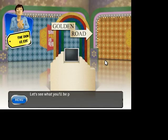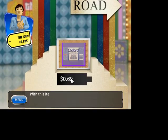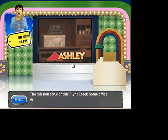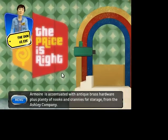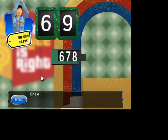Let's see what you'll be playing for today. All right. This pack of ruled index. With this item, you can win the next prize. The next prize is first Oxford index cards. The mission style of this Flint Creek home office armoire from Ashley is accentuated with antique brass hardware, plus plenty of nooks. I believe the first number is going to be a 6. D9. Which of these is... Yes, it's the correct number. Well, one of the numbers.